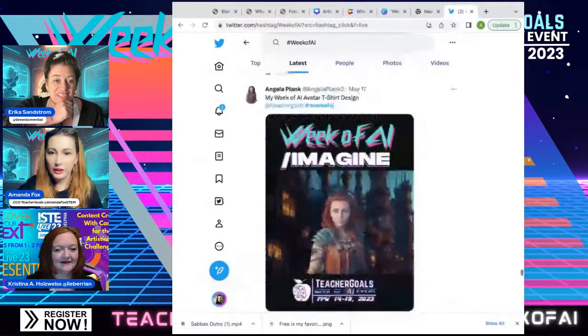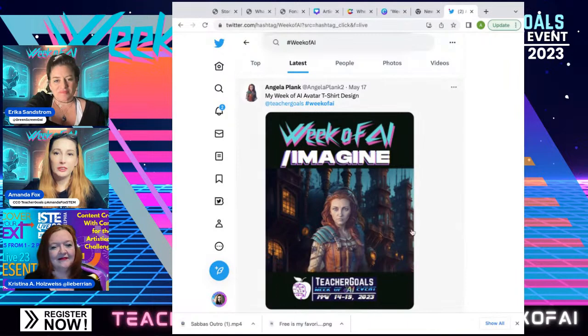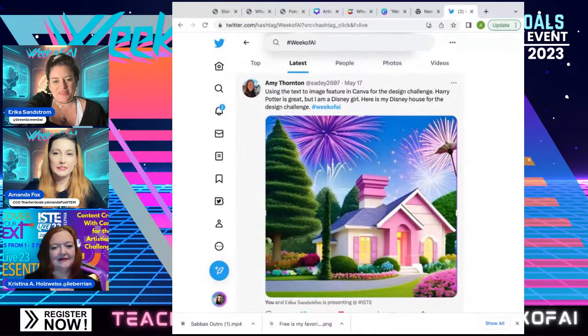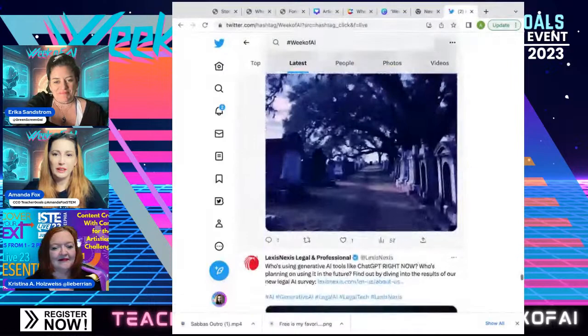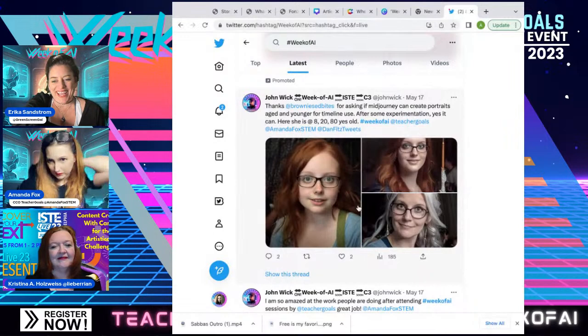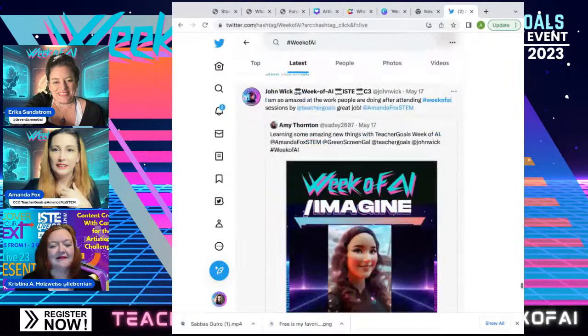Here's one. Angela Plank took John's design from Monday and created her own avatar in Midjourney and popped it in. And then Amy said she's more of a Disney girl than a Harry Potter fan, so here's her Disney text to image generated. Amy also made John Wick playing with seeds, trying to get people to age and maintain some consistency throughout the character design. And then this is Amy Thornton's.